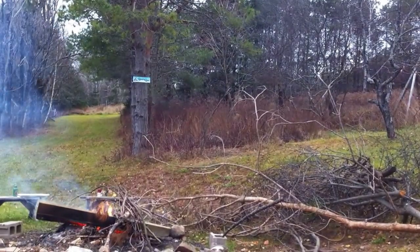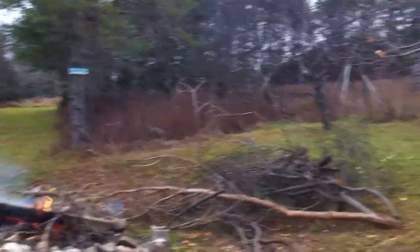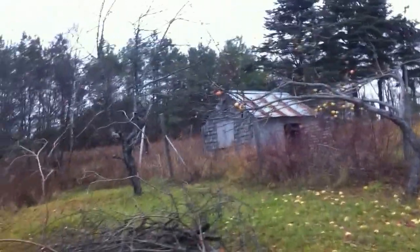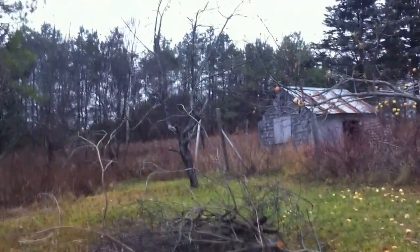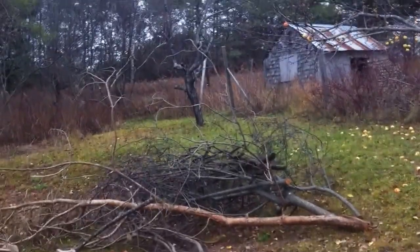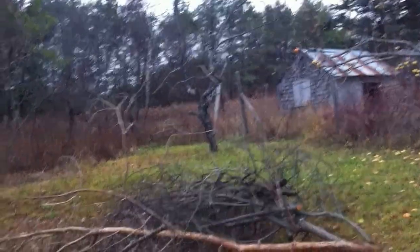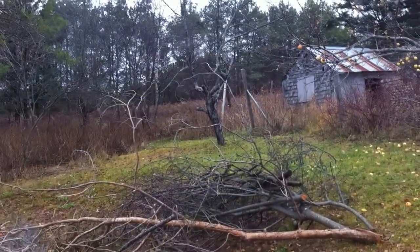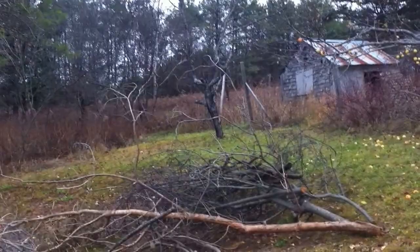Next big project is to see if we can get rid of that. And of course, on the other side of that little shed there, future Bert and Ernie or Thelma and Louise, pigs. I'm not sure whether to get 2, 4, or whatever. Just have to figure out how much work's involved before I get any.